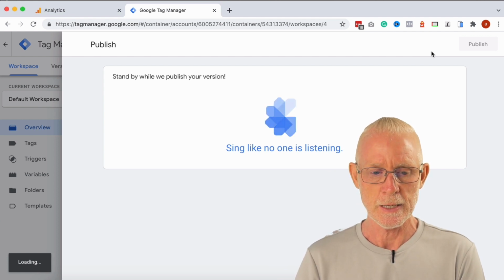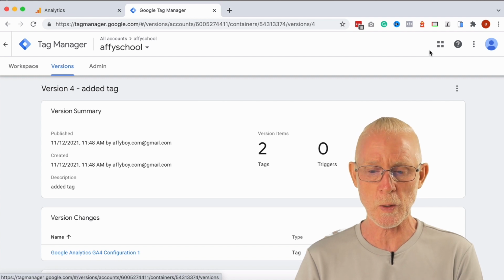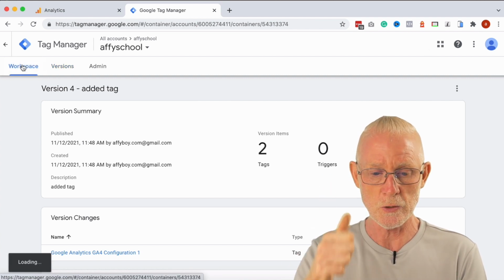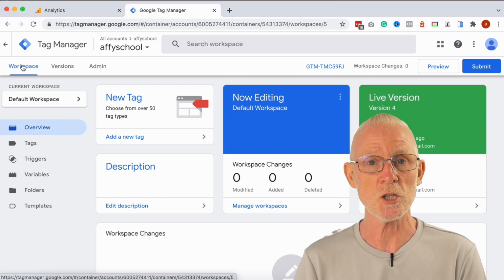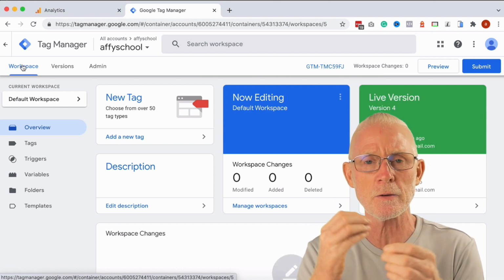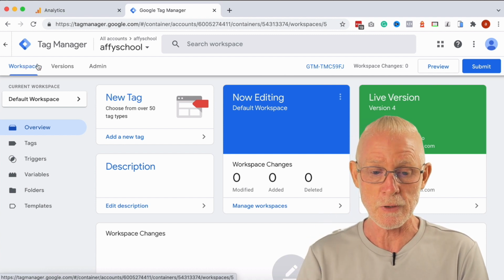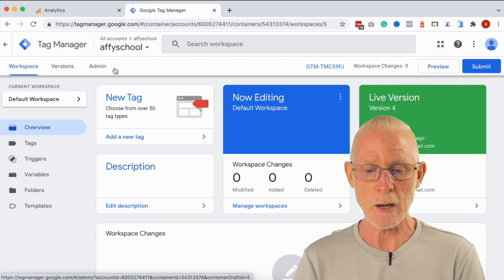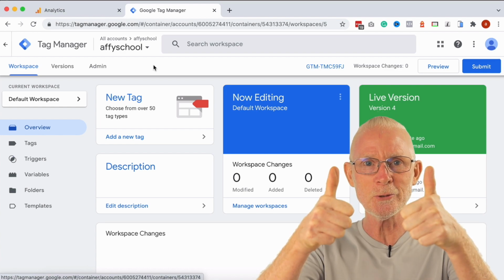Right. It's published. That's great. That's the version history here. Let's go back to workspace. So Yahoo, we're up and running. It's all done. Notice here the workspace changes to 0. That means there's nothing in the background that has not been published. I've made some changes. So everything is live. So we're finished. What we need to do now is we need to add this container, tag manager, into our WordPress site.